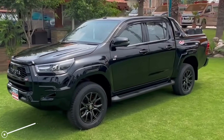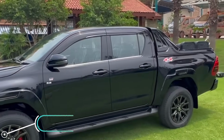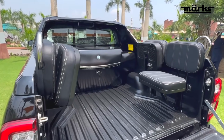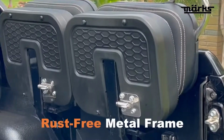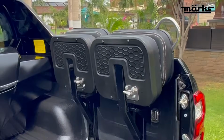Want to turn your pickup truck into a mini office, a mobile hunting camp, or just a cozy hangout spot? Just install Diggy folding seats from Marks Pakistan. These trunk seats are designed to fit the Toyota Hilux Revo and a range of other pickup trucks. They're foldable, easy to install, and require just 3 nut bolts.